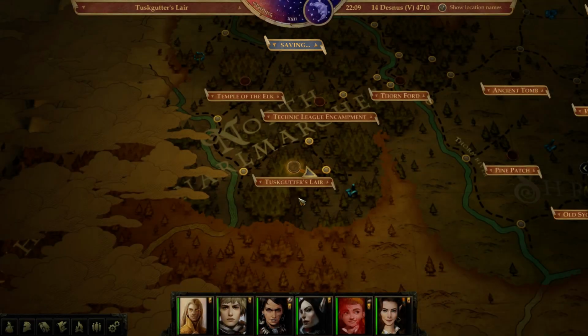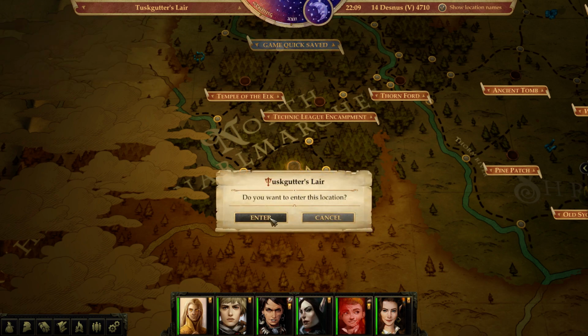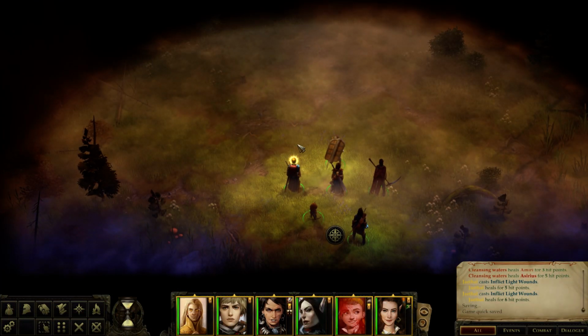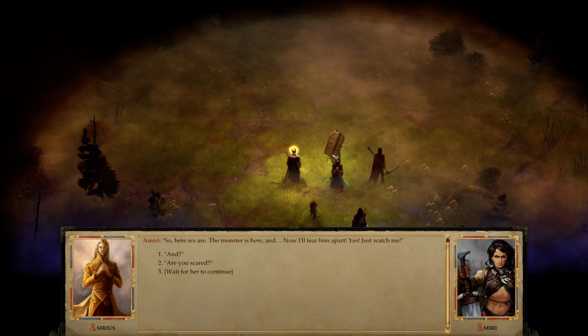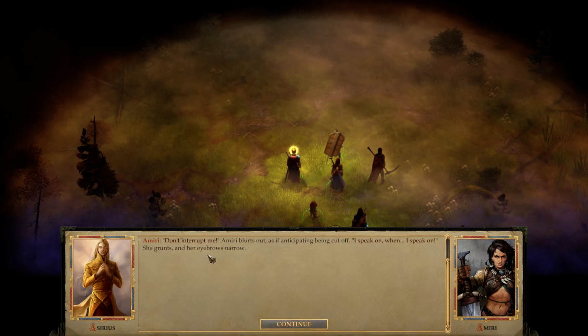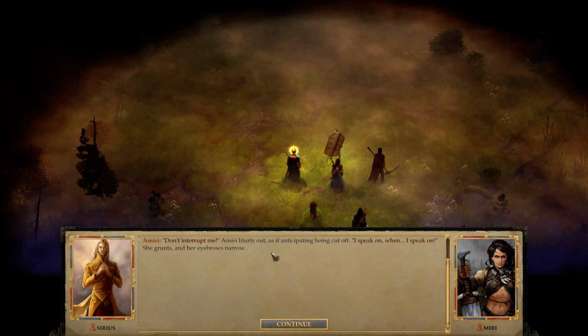Cool. Alright, I'm gonna quick save here and enter the lair. Tuskgutter. So here we are. The monster is here, and now I'm gonna tear him apart. Yes, just watch me. And don't interrupt me, Amiri blurts out, as if anticipating being cut off. I speak on.